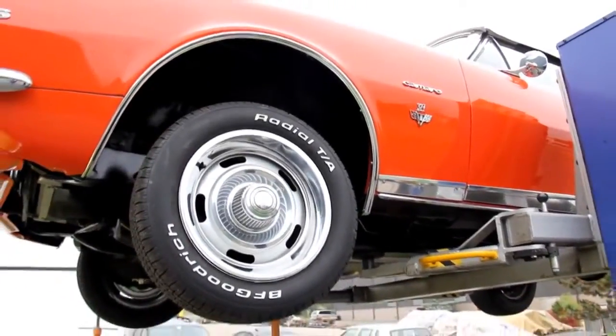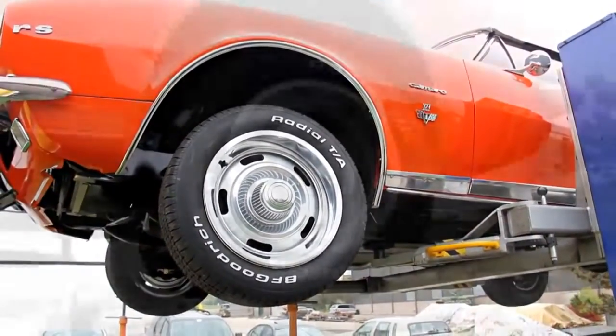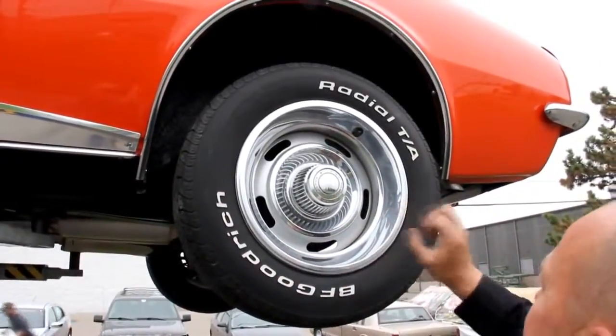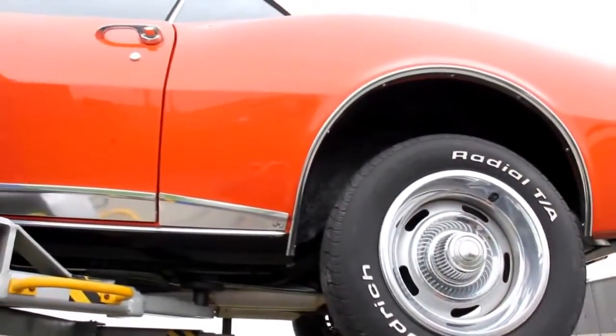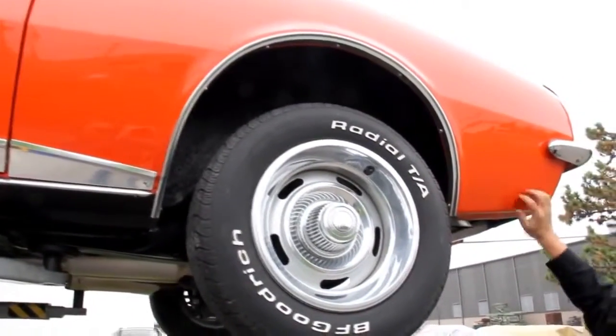When they're up on the lift, you can see a lot of things you can't see when they're sitting on the ground. Okay, out back, we got a little extra meat. We got 235 60 15s out back. Same center caps and trim rings. The wheel lip moldings look good. Take a look at the paint work down here, all the way down.